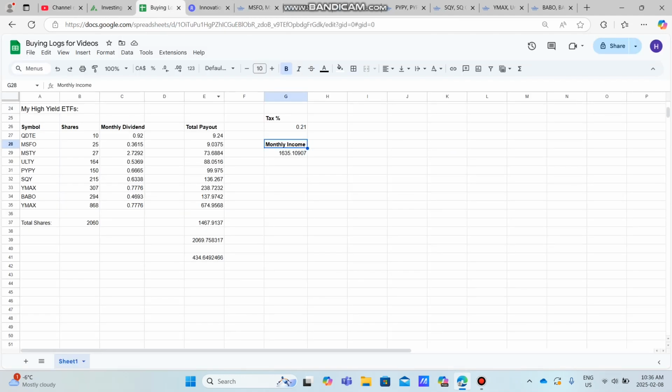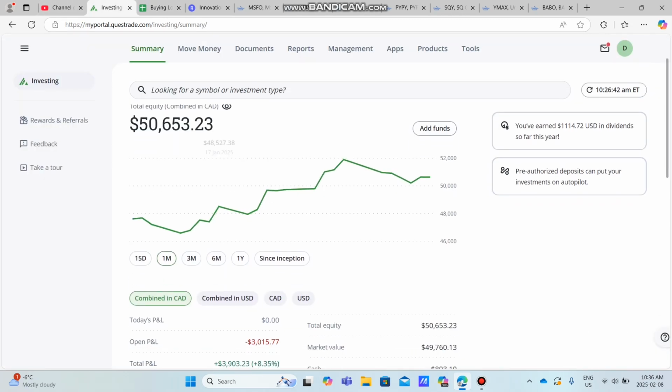I hope it kind of opened your eyes to potentially see, okay, this is how much monthly income I can make from each different position. And I hope this motivates you to really grow your portfolios and look out for your financial future.